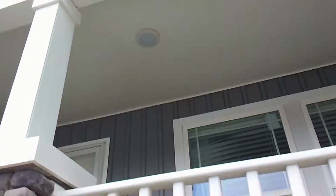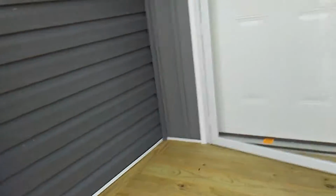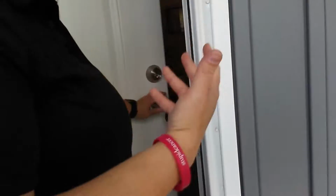Now, how many bedrooms is this? This one's a 3-bedroom. I'd really like to have 4. How much is the price on this? First of all, it can be a 4-bedroom. We can stretch it to go bigger, and since we would be ordering for you, that's something we could do. The price on this one is $75.9, and that doesn't include delivery and stuff. That ballpark is something we could do, but that would be before stretching it.